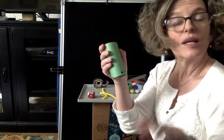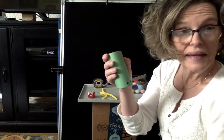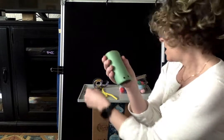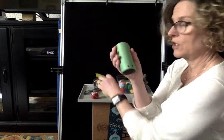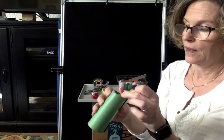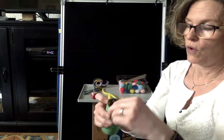So you could use any pointy object. It could be a pointy pen. It could be a pointy screwdriver. I had a hole punch. So then I'm going to take my pipe cleaner. I'm going to put it through the hole.